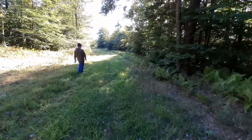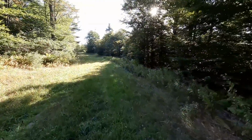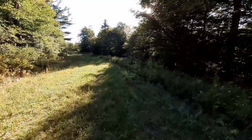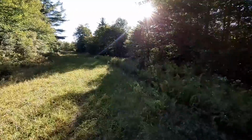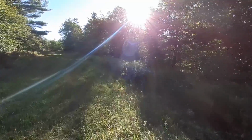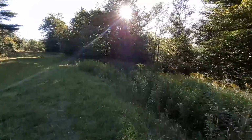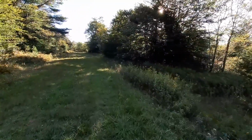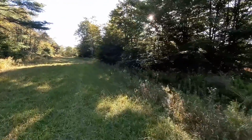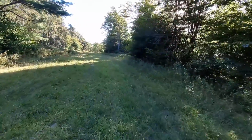All right, so we're still walking down the road here, guys. Apologize if you get blinded by that sun as we're walking down. Just beautiful. Nature at its best. Calm, quiet, peaceful. Gorgeous sun. Beautiful wildflowers. Some birds flying around. And just a wonderful day to be alive and be at Mother Nature's playground.